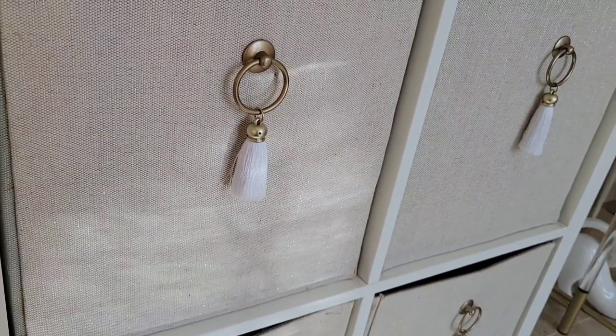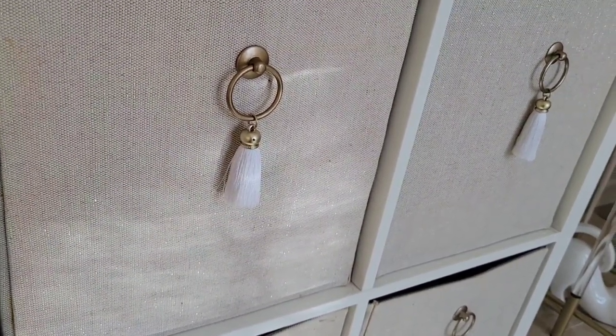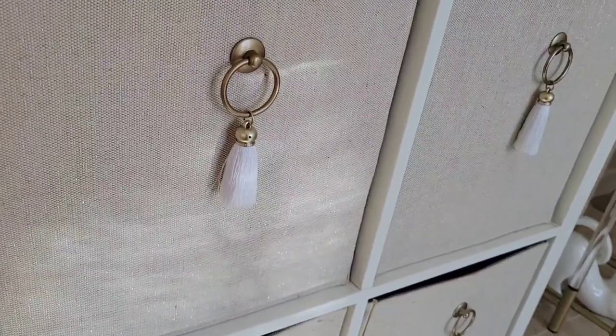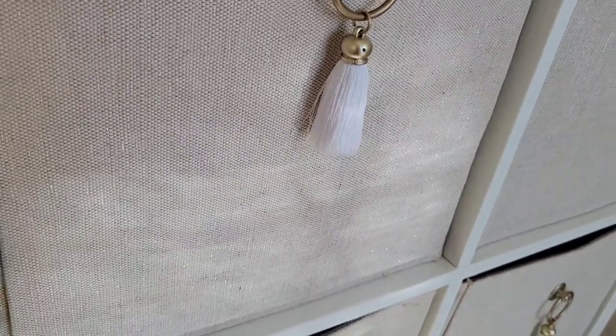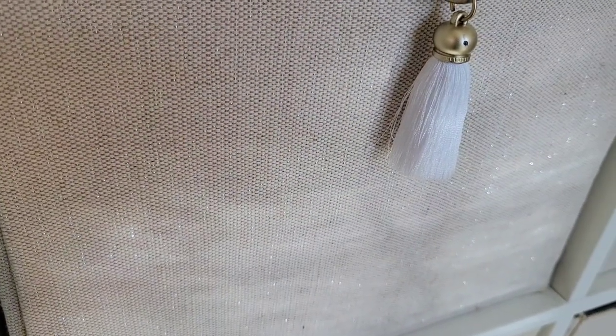I found these really elegant bins at Walmart for $10 each, and what was so appealing about them is that they have this silver thread going through them. I think you can see this better in the actual preview.